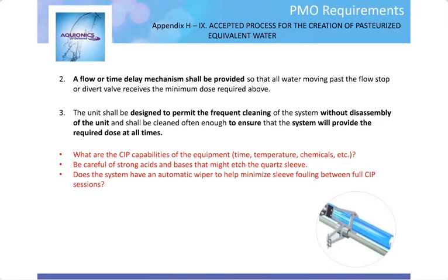So the second bullet point talks about a flow or time delay mechanism. I'm going to allow Stan to discuss this more in his section since he's going to discuss process. But obviously you want to ensure that any water that moves past the UV system that's off spec doesn't make it further down into the process for actual use.